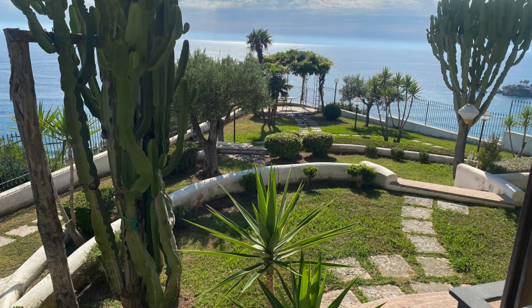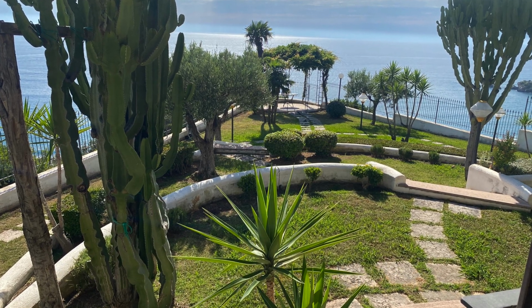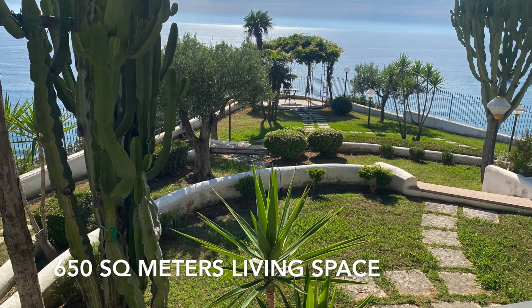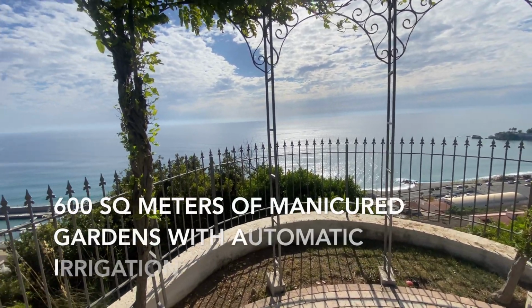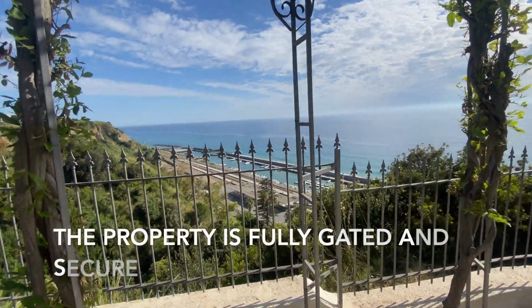Check it out. This beautiful villa in Belvedere Marittimo overlooking the sea boasts 650 square meters of beautiful living space, 370 square meters of fully done up terraces, and 600 square meters of manicured gardens with automatic sprinklers. The entire property is gated and beautifully done.